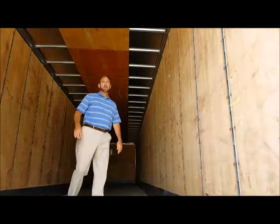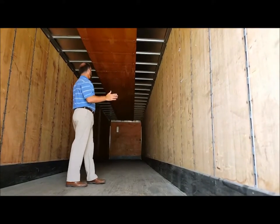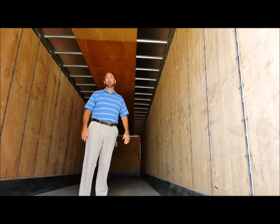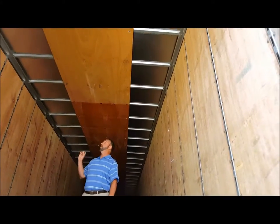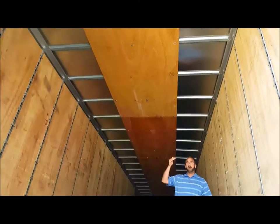Let me show you inside this trailer real quick. It's in great shape. As you can see inside this trailer, folks, there's nothing wrong in the interior. There's no forklift marks on the ceiling. All the roof bows are still original and in great condition. No patches in the aluminum skin. It even has a forklift run protection at the top.